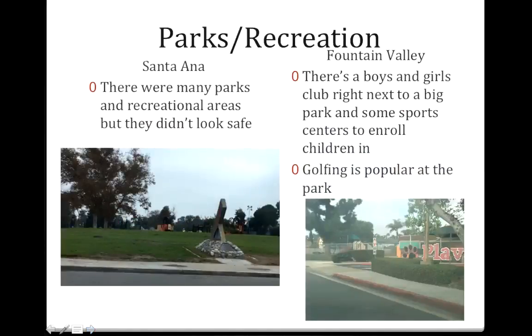Parks and recreation. Both cities had a lot of parks and areas for children to play and for families to spend time. In Santa Ana, there are many parks, but they just don't look safe. Also in Fountain Valley, there's a Boys and Girls Club right next to Miles Square Park. There's some sports centers to enroll the children in, and golfing is very popular at the park.